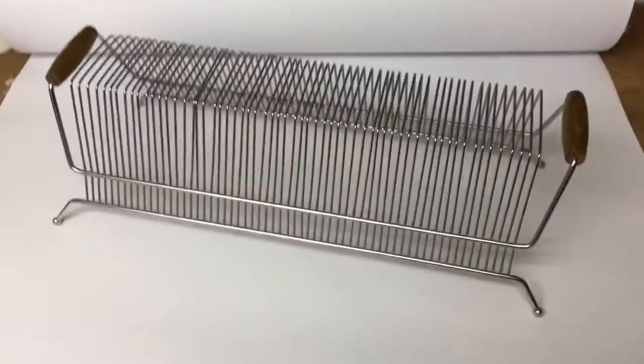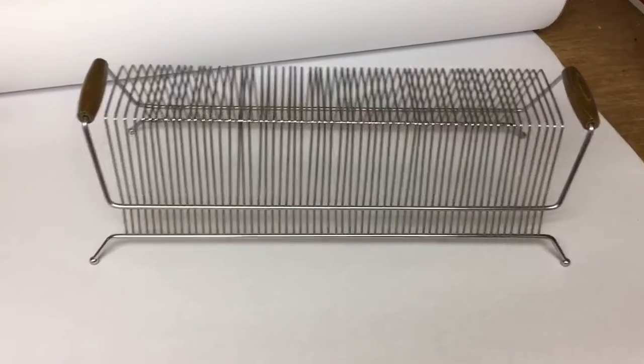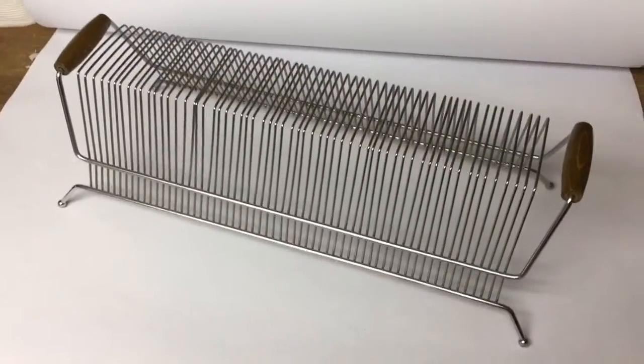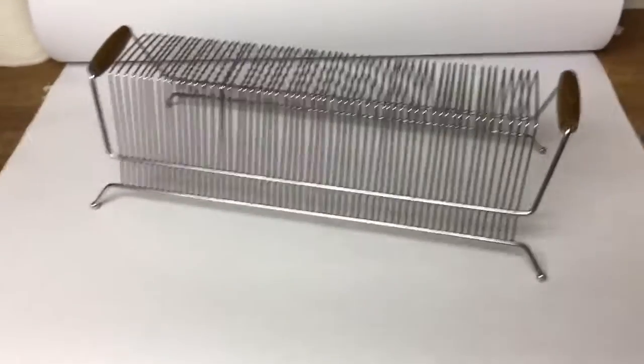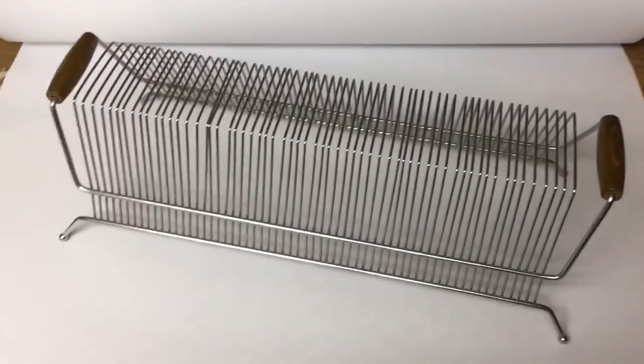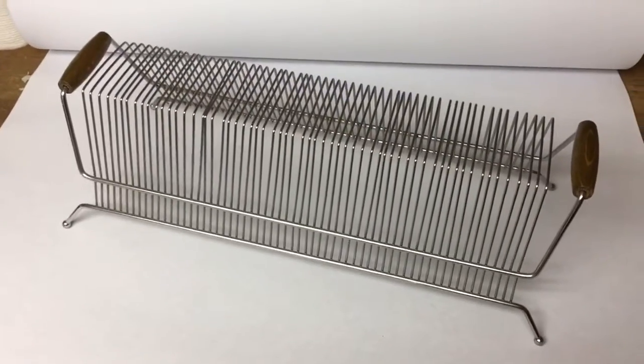This is another record rack, and I think I've sold about four or five of these over the last few months, and they've all gone to England. There must be a shortage of album storage racks over in England. This sold for $25. It was just $1 at a garage sale.